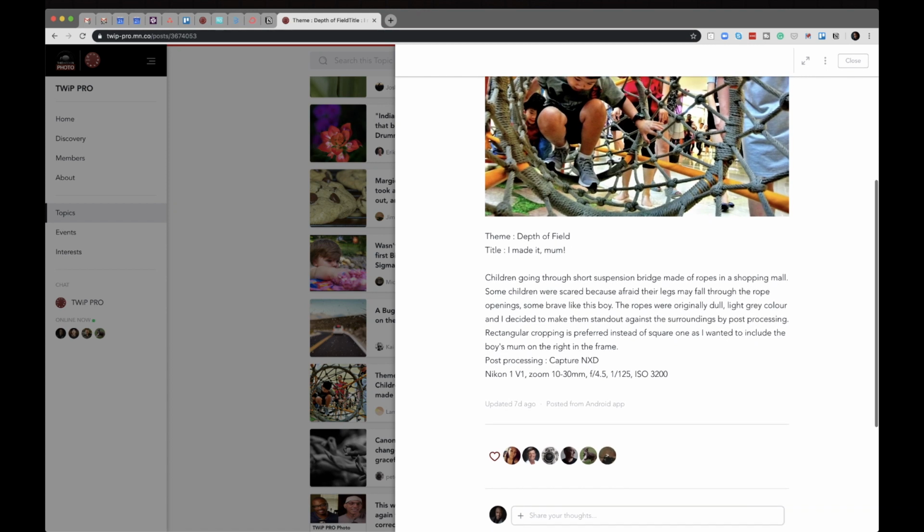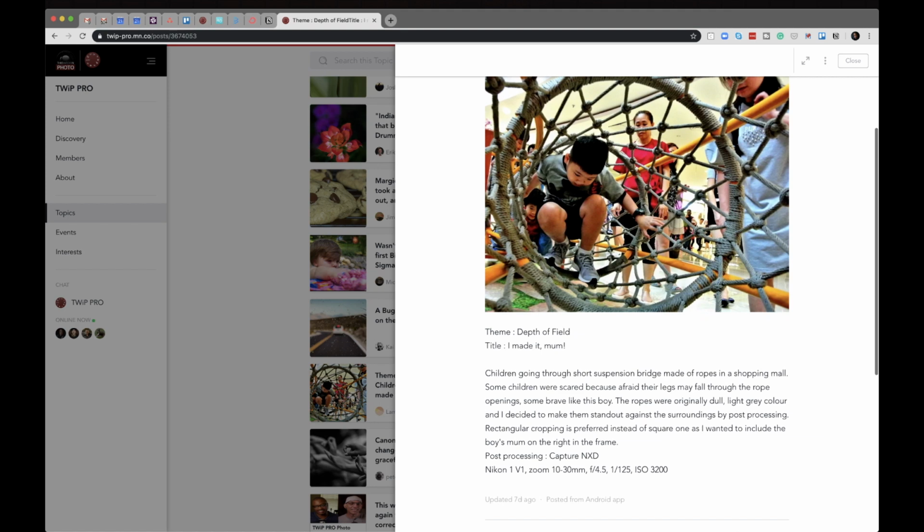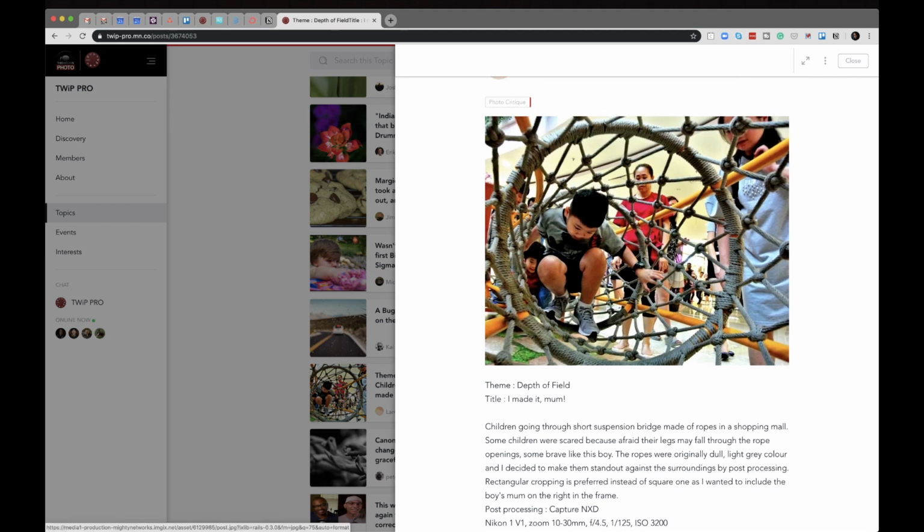Children going through the short suspension bridge made of ropes in a shopping mall. Some children were scared because they were afraid their legs may fall through the rope openings. Some were brave like this boy. The ropes were originally a dull, light gray color, and I decided to make them stand out against the surroundings. In post-processing, rectangular cropping is preferred instead of square, as I wanted to include the boy's mom on the right of the frame. Captured in XD for post-processing.